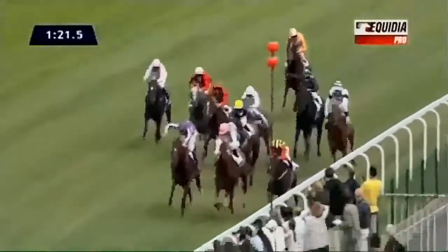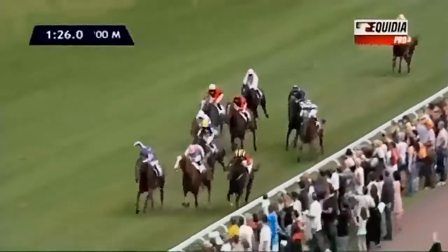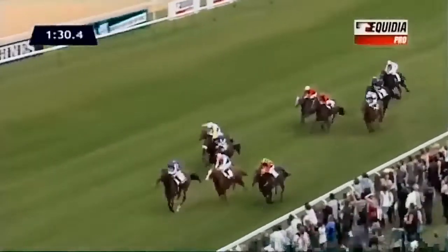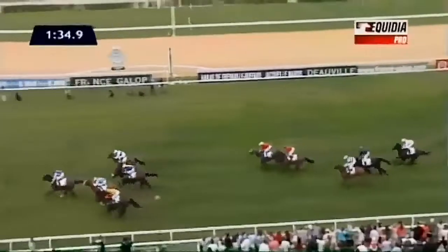Cityscape, James Doyle. On the far side, Excelebration now finds room under Christophe Soumillon. There's no Frankel around today, but those colours are carried by Cityscape, and on the inside, it's Elusive Kate. It's Excelebration out in front, Christophe Soumillon. Excelebration out in front from Cityscape and Elusive Kate.